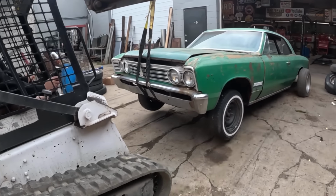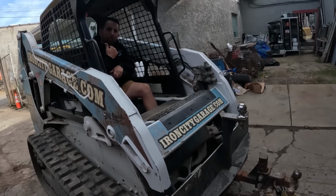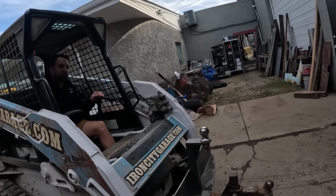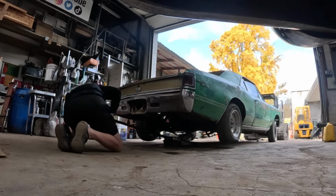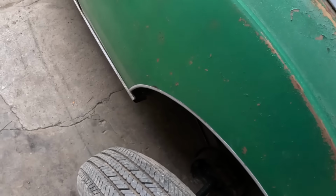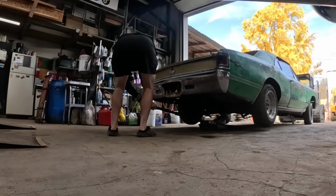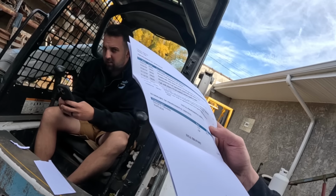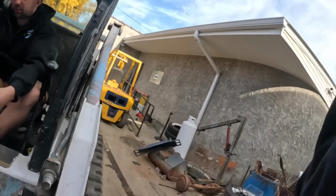Yeah, I know. Let's go finish up top, and then we'll come down, we'll jack it up, we'll slide the axle in, and then I'll finish it. Is this your lawyer bill? For the thing with Ford, yeah. Yeah. That's fucking scary. Yeah.